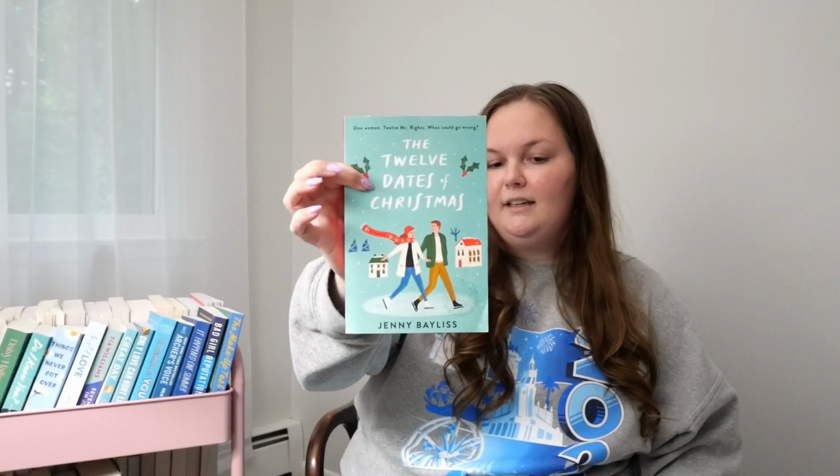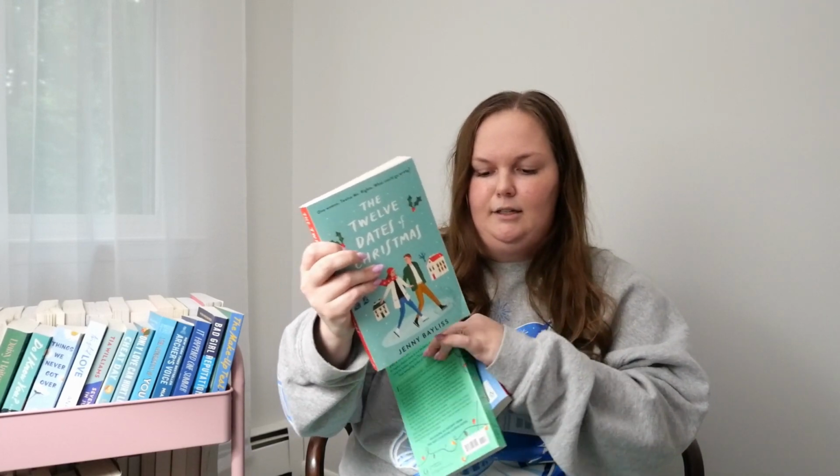And then I have The 12 Dates of Christmas by Jenny Bayliss. I read something else by her and I remember kind of liking it. Not that I could tell you what it was, but we'll see how this one is. And then the last one I have is The Holiday Swap by Maggie Knox, which I think is about twins who swap places or something.